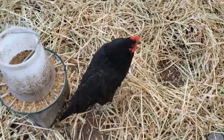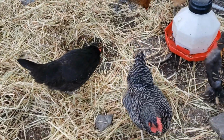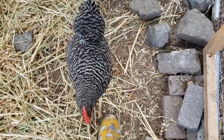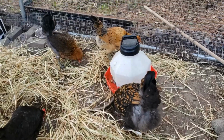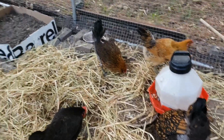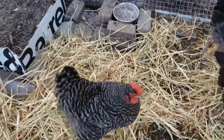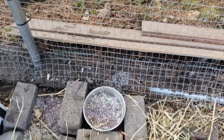I added also 2 different feeding stations, so the chickens that are lower in the pecking order have a chance to eat and not be bullied so much by Pepper because she's pretty bossy. As you can see, she's going to come up and peck at me too. Those 2 in the back are Ursa and Eridanus. Those are our Easter eggers, but Ursa's not really been laying Easter eggs. She's been laying pretty much brown eggs. Eridanus has been laying more blue eggs for us.